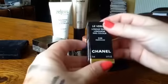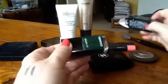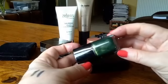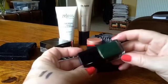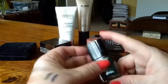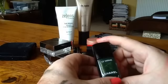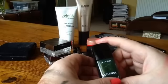Still talking about the new range, the Chanel new formula. I just adore this colour from the summer collection, the Emerald, which I have worn a couple of times. Obviously ties in with the rest of the colours. But I've talked about this on here and on Instagram. I don't know what I'm doing because I now have the approved Chanel under and overcoat. I've had it applied by my manicurist.